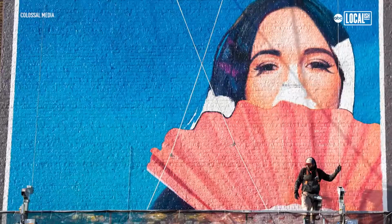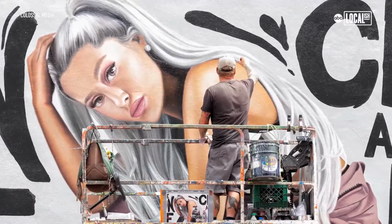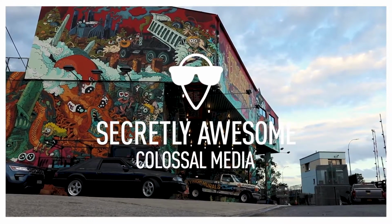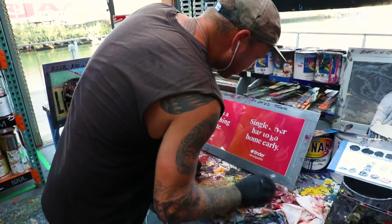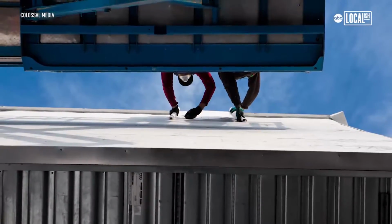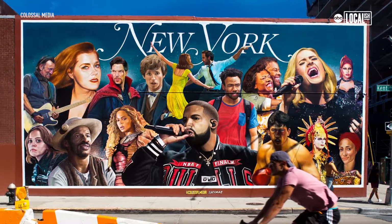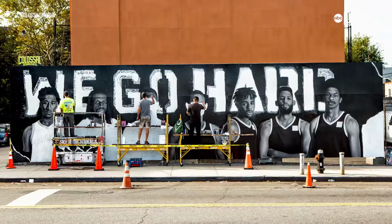We get a lot of satisfaction out of making the impossible happen. Colossal Media is an outdoor advertising company, but what makes it different is all of our work is hand painted. We do nationally based advertising campaigns, so like you might see a digital board and a vinyl board, well, we'll do the painted version of it.